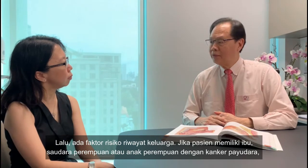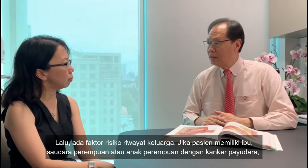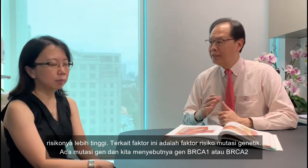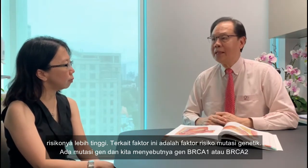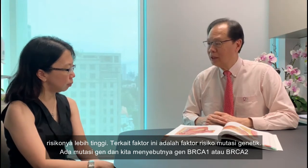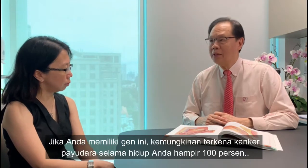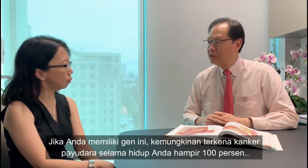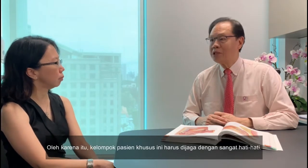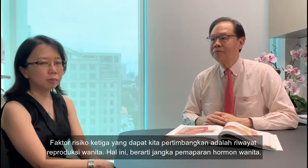Then there is the risk factor of family history. If the patient has a mother, a sister, or a daughter with breast cancer, the risks are higher. Related to this factor is the genetic mutation risk factor. There is a gene mutation, and we call it the BRCA1 or BRCA2 gene. If you have this gene, the chance of having breast cancer during your lifetime is almost 100%. So that's why this particular group of patients have to be very carefully looked after.